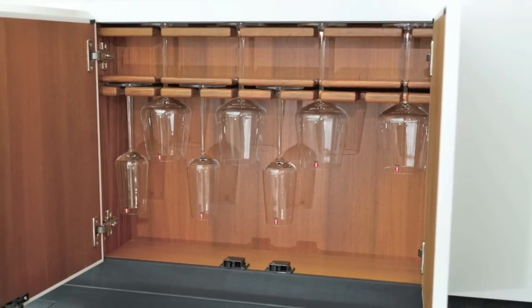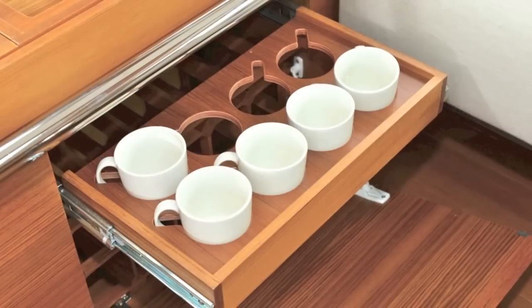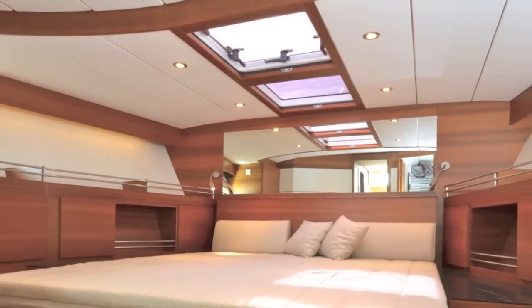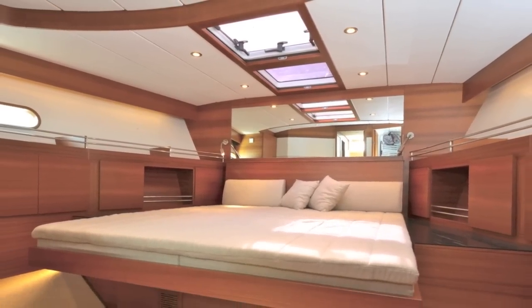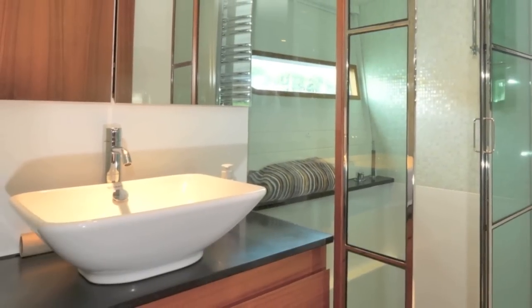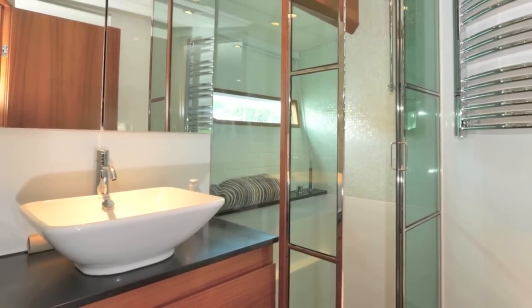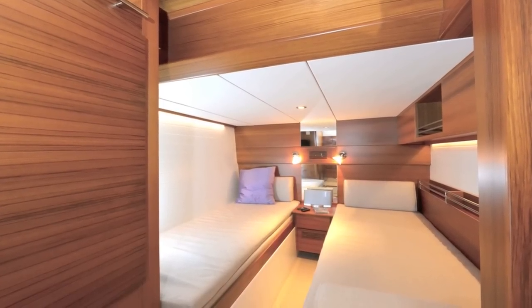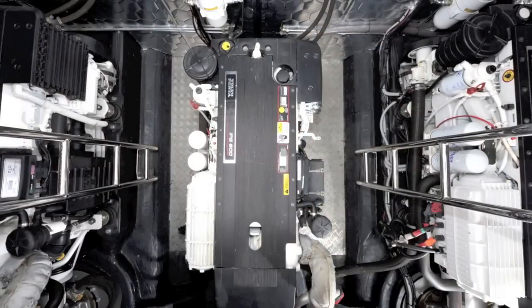Scandinavian details abound as you would expect, with dedicated fiddle storage for glassware and crockery alike. The cabins are unfussy but major on the things that matter, like space, storage and light. Little details in the bathrooms like the mosaic tiles and towel rails add that little bit of spice as well. There are twin guest cabins amidships.